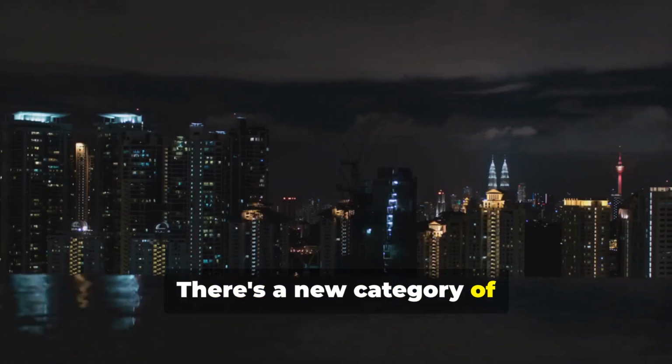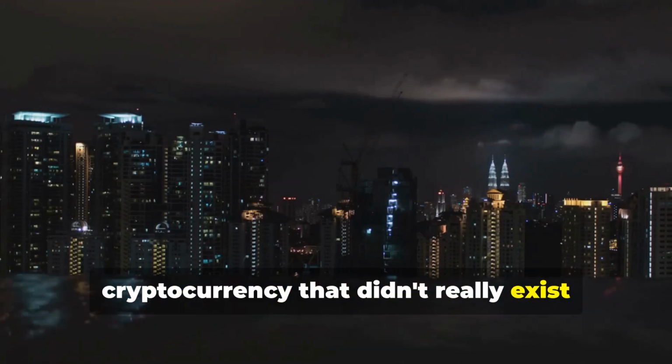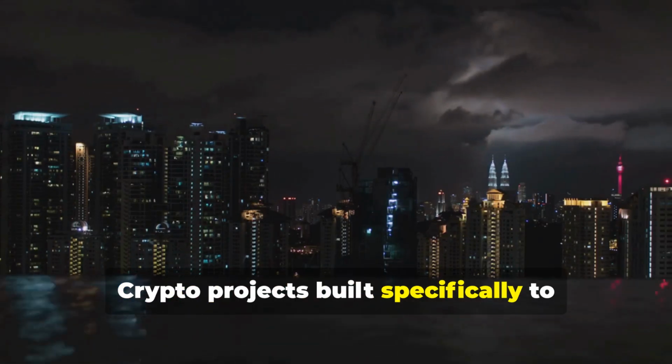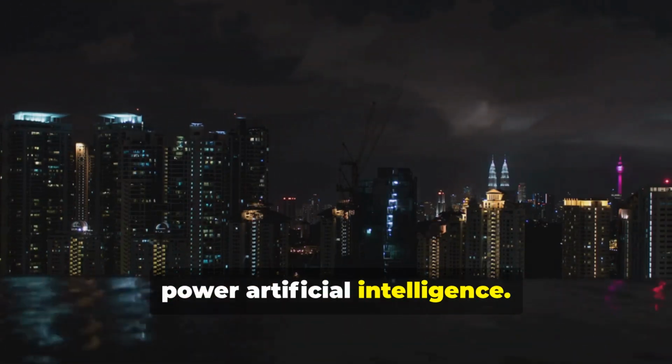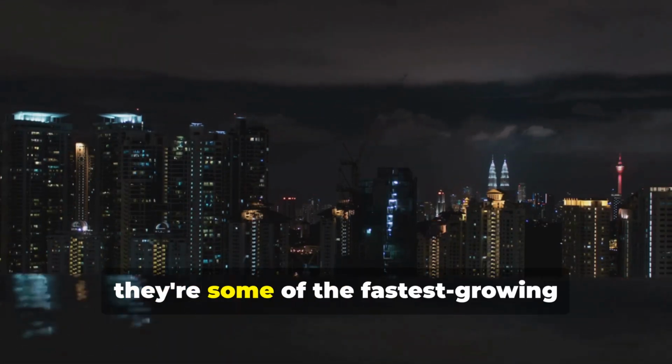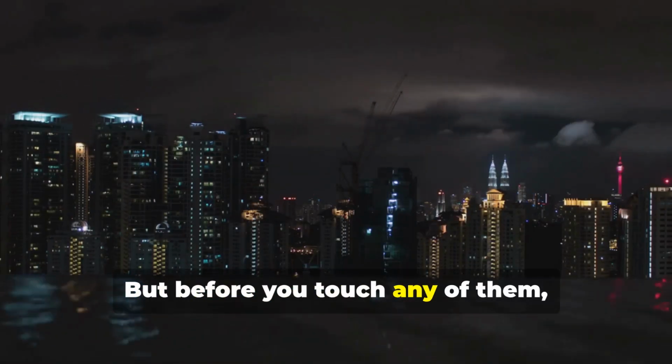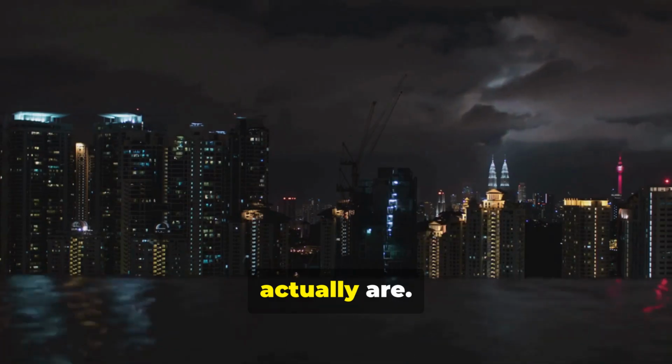There's a new category of cryptocurrency that didn't really exist 5 years ago: AI tokens, crypto projects built specifically to power artificial intelligence. And in 2026, they're some of the fastest growing assets in the entire market. But before you touch any of them, you need to understand what they actually are.